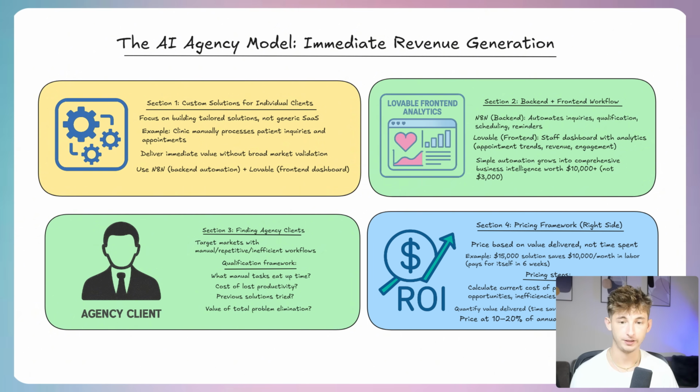So briefly, here is my pricing framework that really works every single time for us. So first, we calculate the current cost of the problem, including the wasted time, the missed opportunities, and the inefficiencies. Second, we quantify our solution's value in terms of time saved, revenue increased, and the costs eliminated. Third, we are going to price at 10 to 20% of the annual value delivered, which is in turn going to create compelling returns on investment while ensuring that you are actually compensated appropriately.